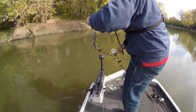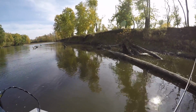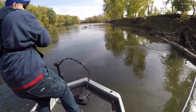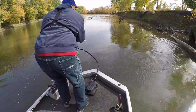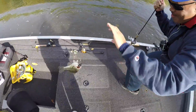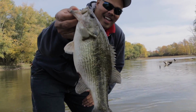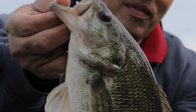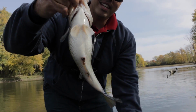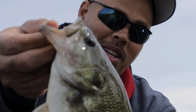You jerk bait. All right. Smallies are a little bigger. Whoa, whoa, whoa, whoa. What is this? Spot. Oh, that's a mammoth spot. All right. Here we go, guys. That's what these spotted bass look like in the fall on the Scioto River. They feed real heavily. Look at the belly on that fish right there. They just look like footballs.